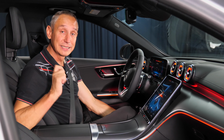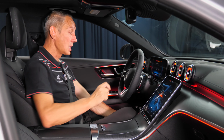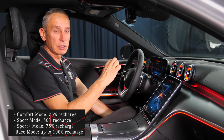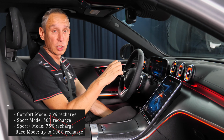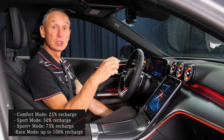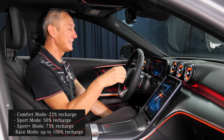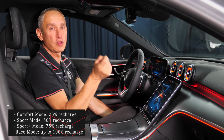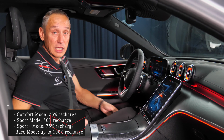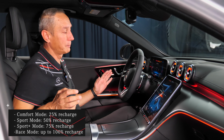Again, remember, this battery charges itself. Very, very important, this part. If you put the vehicle in Comfort, it will be charging the battery at about 25%. If you go to Sport, it will be charging at about 50% of its capability. You go Sport Plus to 75%, and to Race up to 100%. So if you want to charge this battery very, very fast, you will drive this vehicle in Sport Plus or Race mode, depending on your driving capabilities.